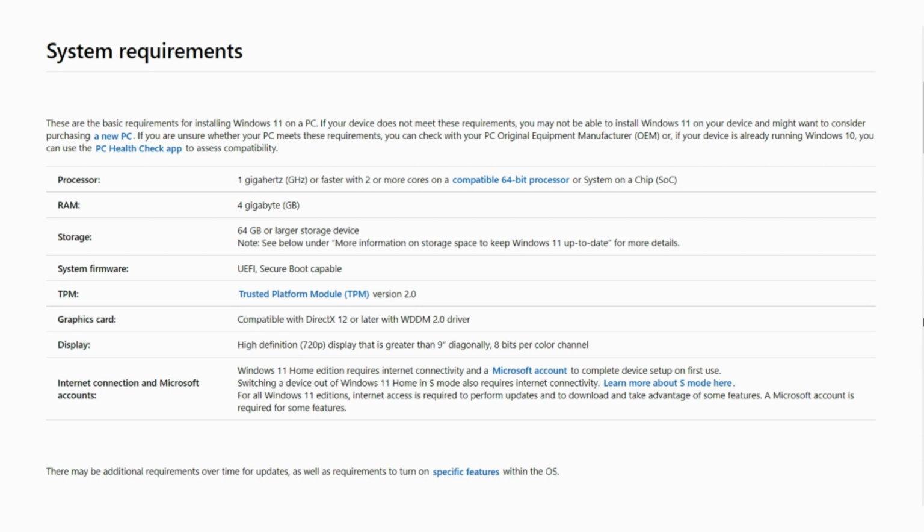System firmware: UEFI, secure boot capable. TPM: Trusted Platform Module, TPM version 2.0. Graphics card: compatible with DirectX 12 or later with WDDM 2.0 driver. Display: HD, 720p display greater than 9 inches diagonally, 8 bits per color channel.